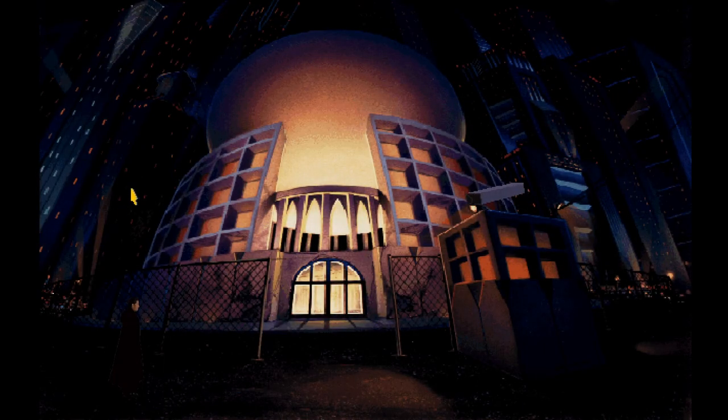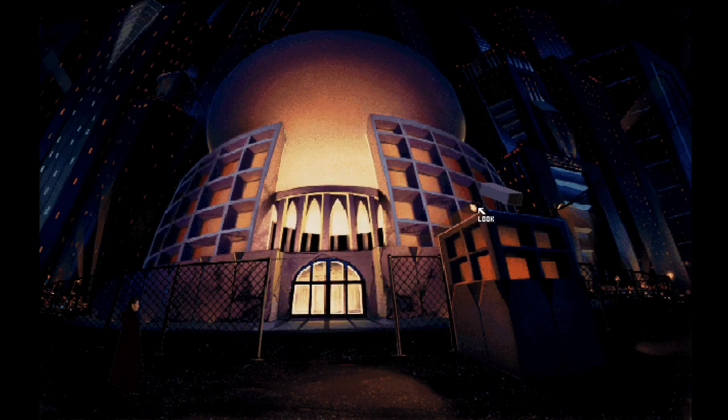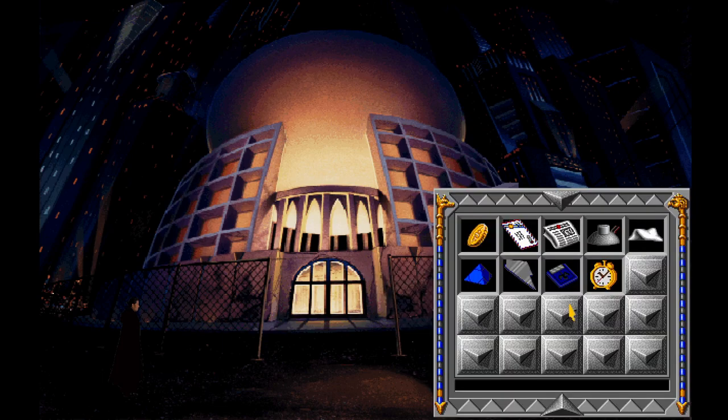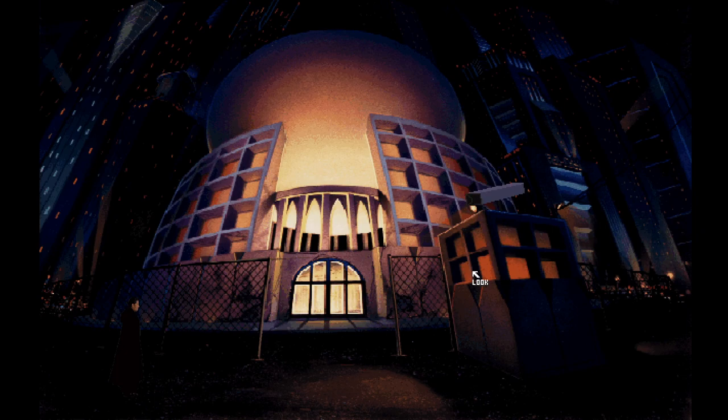Egads, we have to hurry because Stiletto is in danger. We have to steal a thing. Let's look at this camera. A predefined sweep pattern orients the animated surveillance camera in a constant view of the gateway. Well, can I use my liquid dark grenade? No? You think that would blind the camera? Or can I just go when it's not looking?